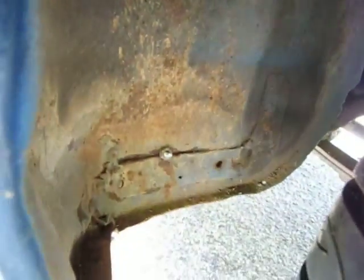Nice and clean. So in my book, this is what I kind of get in the shop. We call these minimal rust farm trucks, is kind of what I've advertised these at. Nice, clean.